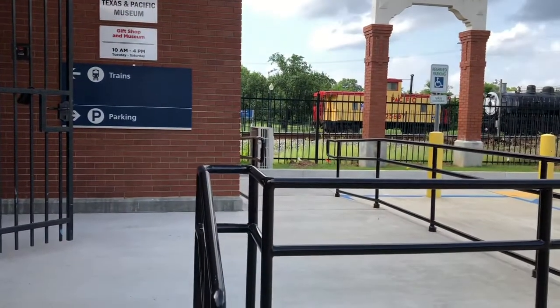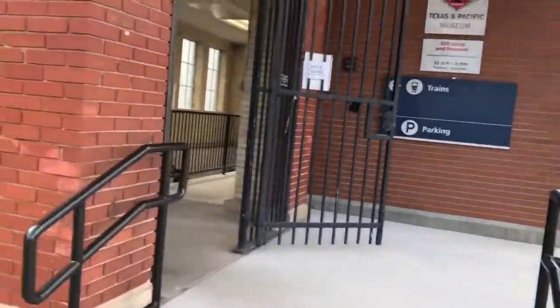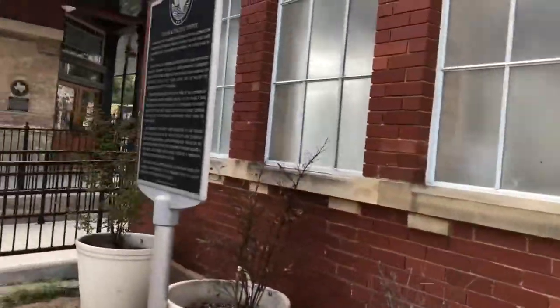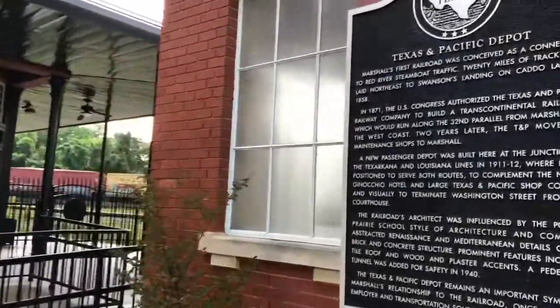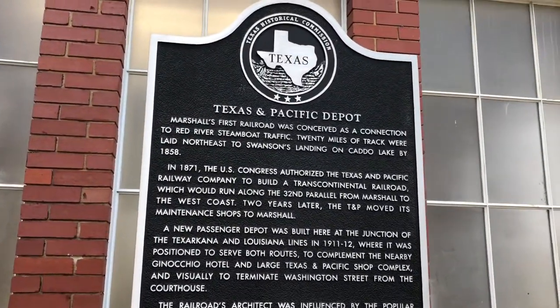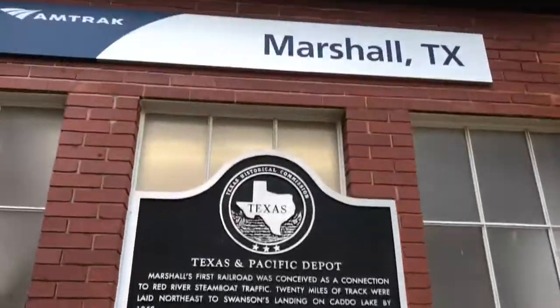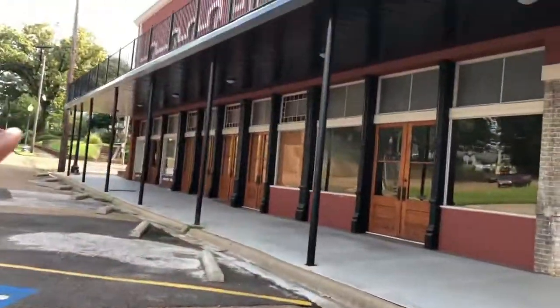So this was, we haven't been here in probably 10 years. The last time I traveled here, it was to go to St. Louis. So this is the Texas and Pacific Depot. Okay, so I guess they have different shops. That's new.